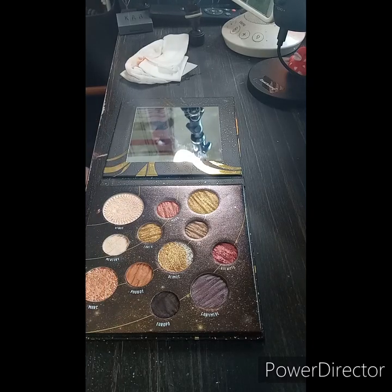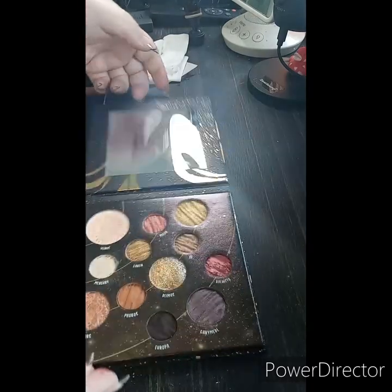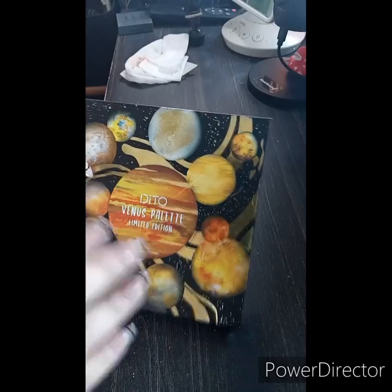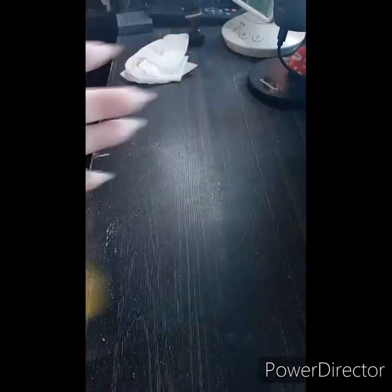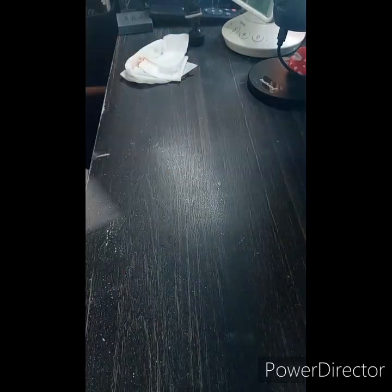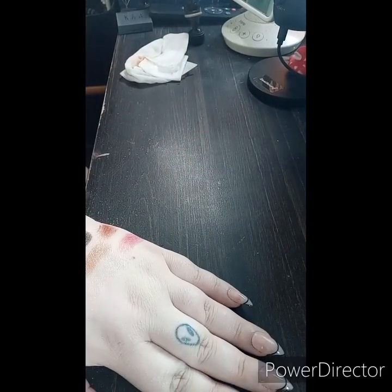Nope, they're not magnetic. So that solves that problem. So I will just be decluttering this because I'm not going to keep a palette for two shades that I think are really pretty. I'm going to finally declutter this. It is going. We're going to move on to the next set of palettes.